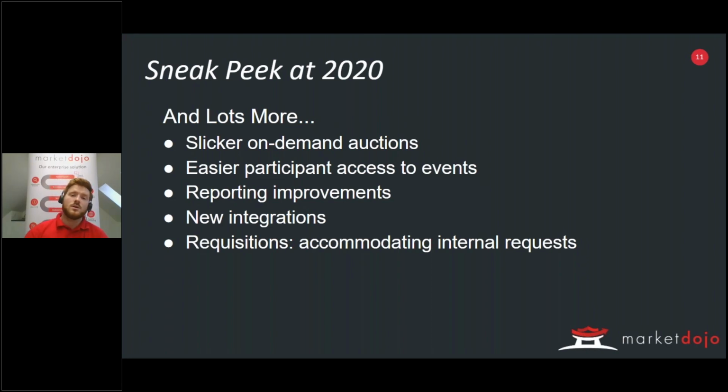So it'll be a simple web form that you create for your internal stakeholders to complete and request things of your procurement team, which can then get taken through to various different sources of the Market Dojo suite. Perhaps they want someone onboarded, you'll be able to take that information through to onboarding. Maybe you want to run a particular event for a particular product, you'll be able to take that through for MD and provide them feedback. Maybe they've not provided enough information, maybe you've chosen to proceed. All of that information will be fed back to the requester.